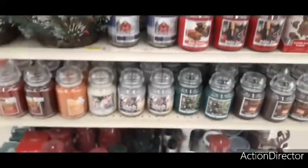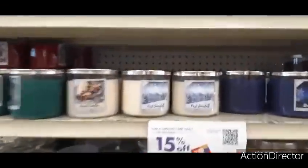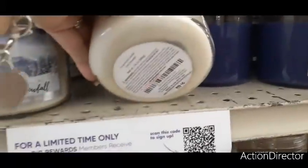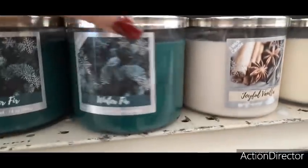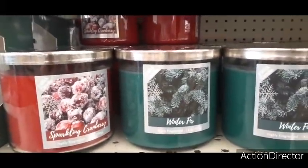And there you go. A lot of candles. All right, up here, first snowfall. This is a 3-wick candle, $6. You have Starry Night, Joyful Vanilla, Winter Fur, and Sparkling Cranberry.